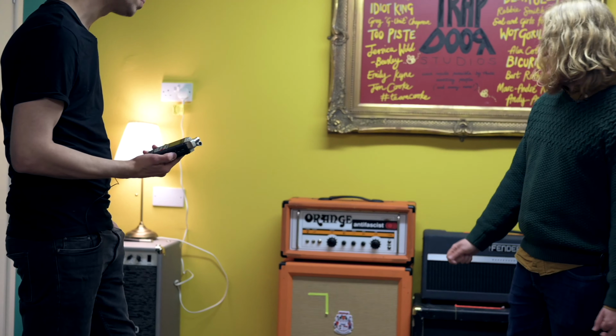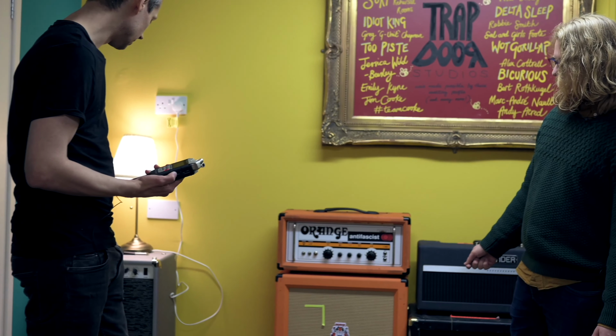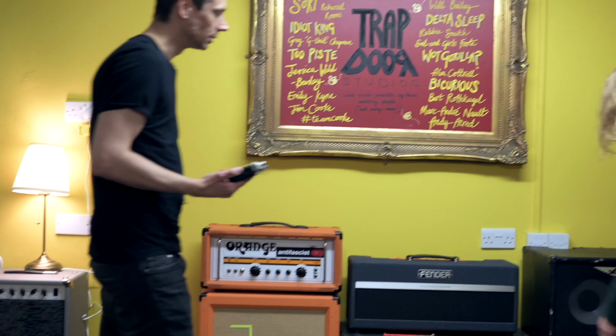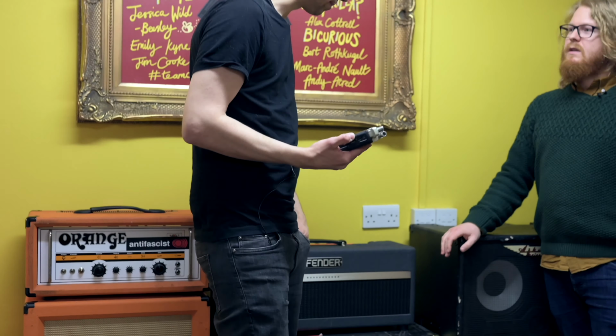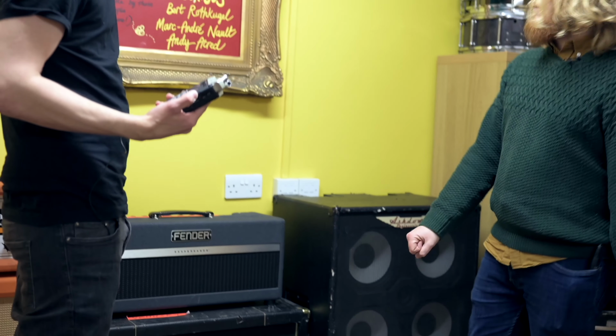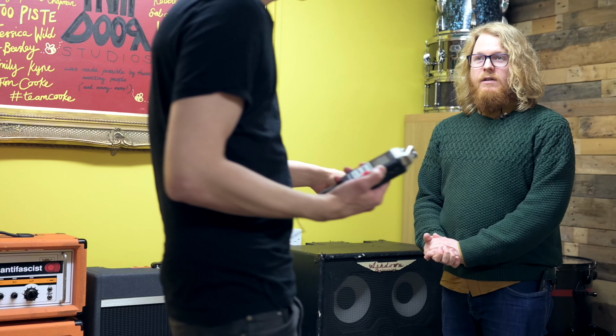So it's got loads and loads of gain on it, but also does the chimey AC30 thing really nicely. But yeah, and then this big old bass cab. Everyone's gonna have a big bass cab. Exactly, a big Ashdown thing. Thanks to Lee from Ashdown for helping us out with that. But anyway, I've got drums.